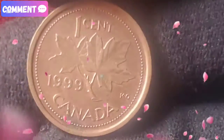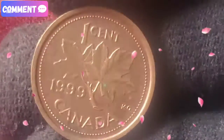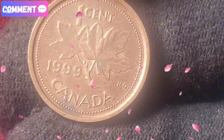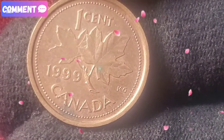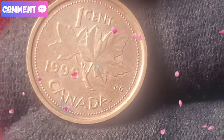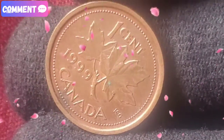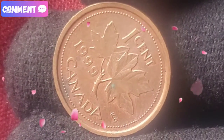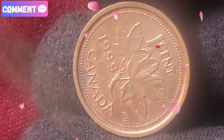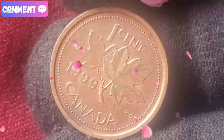Examine for errors. Use a magnifying glass or a jeweler's loupe. 10x magnification is ideal. Look for any doubling on the date 1999 or the lettering Canada, 1 cent. Sections of the coin that appear to be missing along the rim. Clipped planchet. Raised lines or blobs. Die cracks or cuds. Any part of the design being cut off by the edge. Off-center strike. Condition is king. Even with an error, the better the condition, the higher the value.